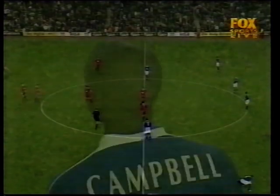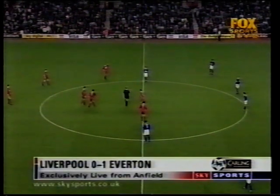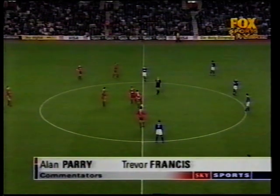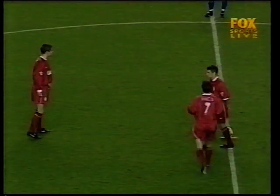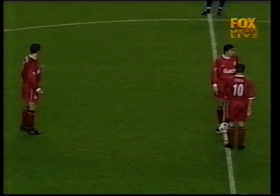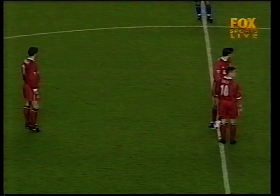And his goal separates the sides as the 161st Merseyside derby reaches its final 45 minutes, with Everton boasting this proud record of having lost only once to their neighbours in the last 10 meetings. That was the game here last season. 6 of those were drawn. For the moment, I dare say if you offered Liverpool a point, they'd take it.